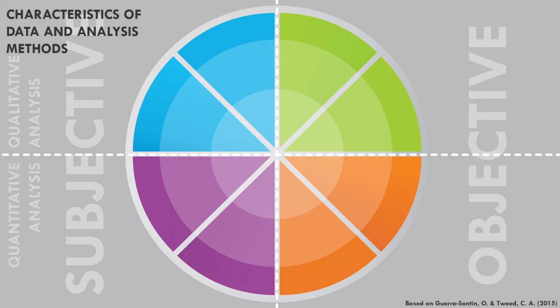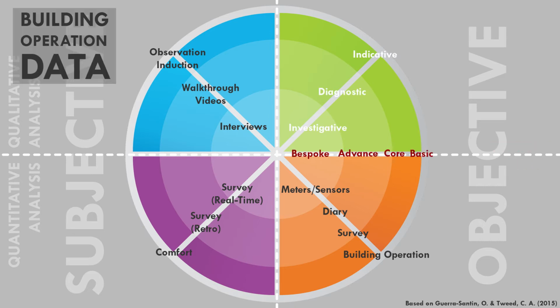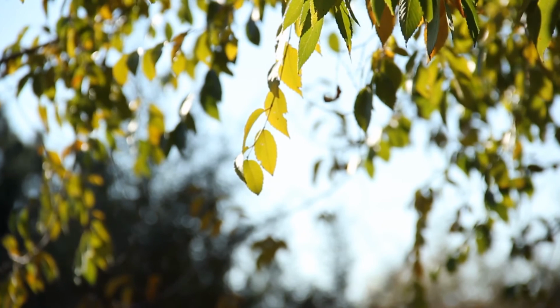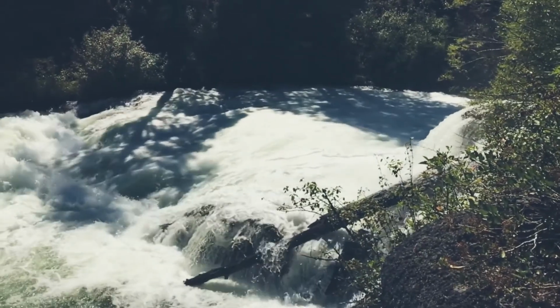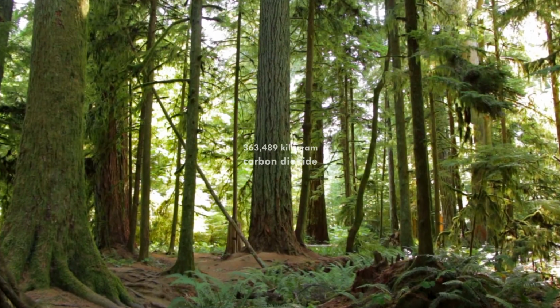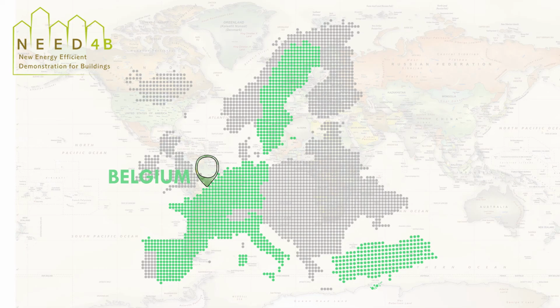The different demo sites experience different techniques for monitoring and data collection. After a certain number of surveys, occupants of each demo site have pointed out their satisfaction in general. On average, a primary energy reduction of 74% has been achieved, compared with a reference building of the same age. Annually, primary energy savings equivalent to 500 LED light bulbs over 160 years. Annually, carbon dioxide emission savings equivalent to more than 76 trips around the world in a new 2016 car. 363,489 kilogram carbon dioxide.